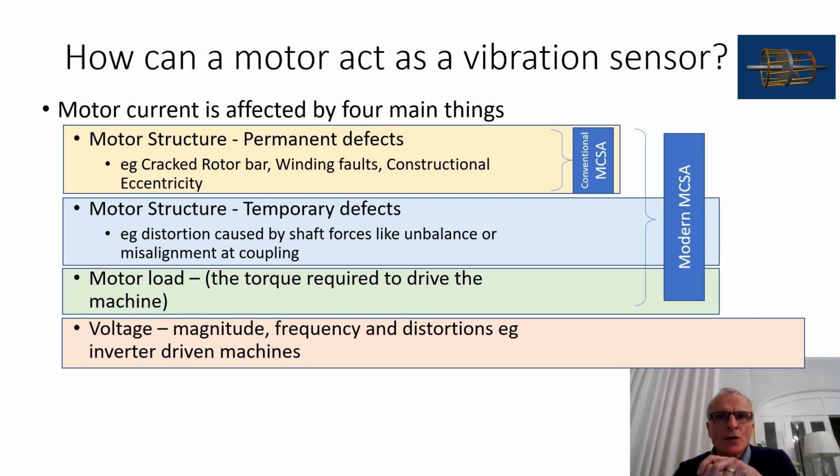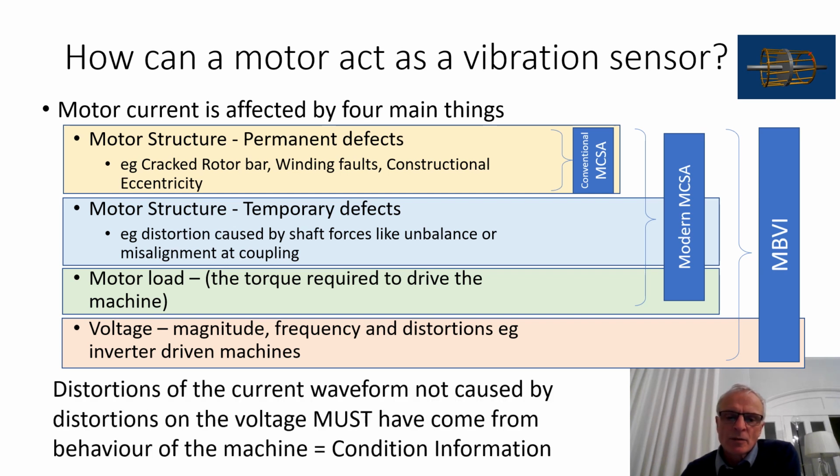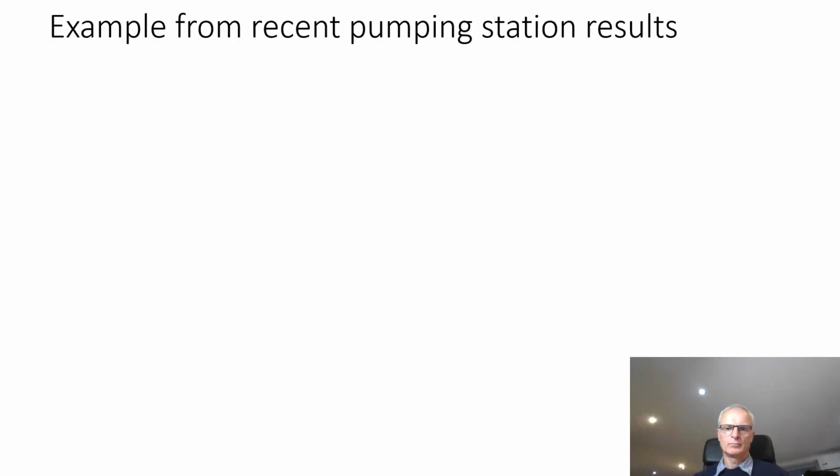And so if you want to do good condition monitoring and fault diagnosis, particularly automated fault diagnosis on your motor, when in an environment of distorted voltages, such as an inverter driven machine, you need a technique that can deal with that, and that's what model-based voltage and current MBVI systems are all about, because they're identifying distortions of the current waveform that haven't been caused by distortions of the voltage. That means they must have come from the behavior of the machine, and that's what we want.